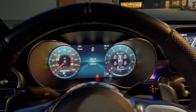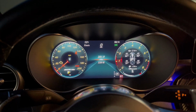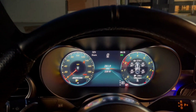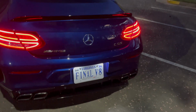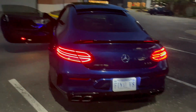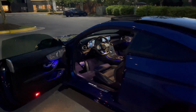Let's go ahead and get a start up in the video too. We'll go ahead and put the car in Sport Plus. The exhaust valves are open. That sound just never gets old. But anyway, guys, with that being said, let's go ahead and cut to the gas station. Like I said, we do need fuel pretty badly, and hit the road.